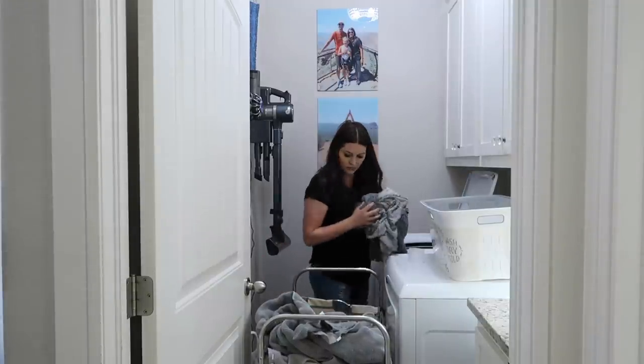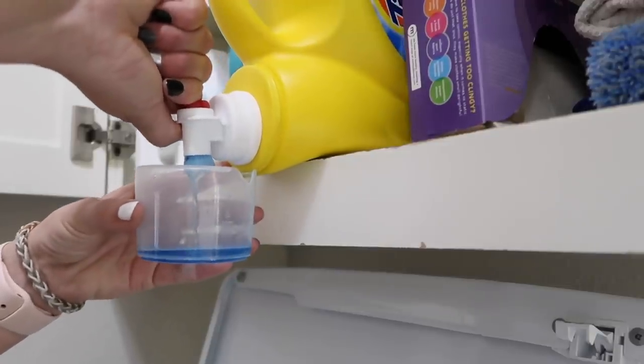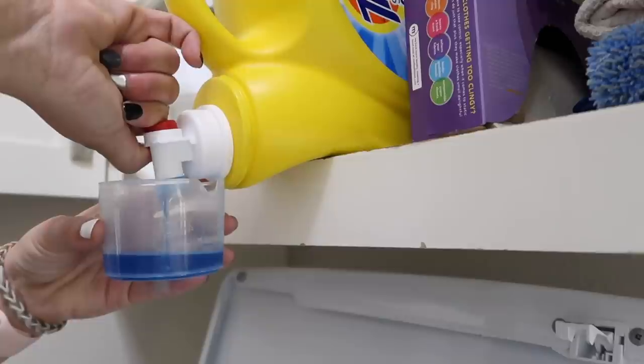But like I was saying, we were just running out of things, so I wanted to go ahead and get the clothes going, and I knew they would dry faster than our bedding. So I'm gonna go ahead and get it going.